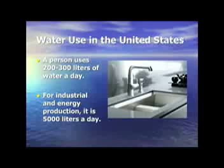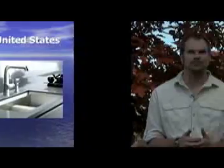As we've seen in Kibera, there are places in this world where water scarcity is a huge issue. In other parts of the world, there is so much water available that overconsumption and waste has become a problem. For example, in the United States, a person uses up to 200 to 300 liters, or 50 gallons a day, for bathing, cleaning, cooking, and going to the bathroom. In industry, 5,000 liters, or 1,300 gallons, can be used. This is often for hydroelectric power, water treatment and recycling plants, and through the use of the sewage system.